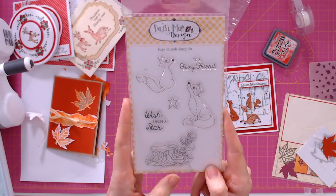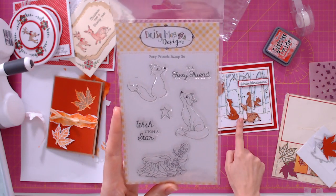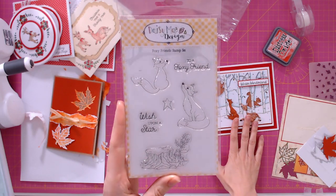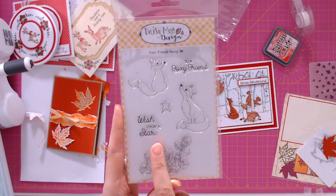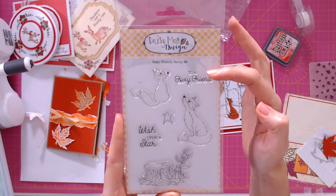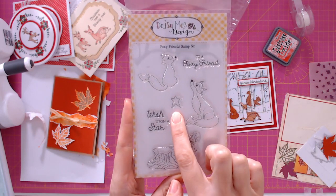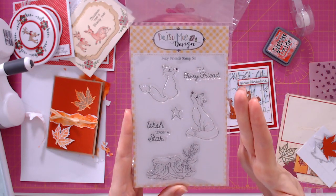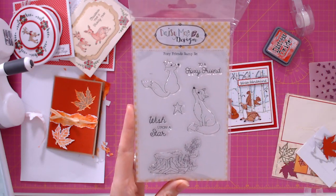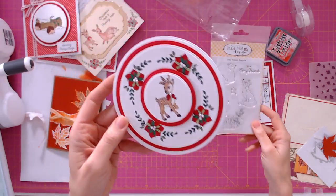And then we've got foxy friends. Now, of course, we saw some of the foxes in this stamp set on the card that I showed you earlier. But look, we've got the tree stump here with the toadstools, with the holly. Wish upon a star to a foxy friend. I love that. That's got to go to some of my friends. And we've got the star there. So really imagine this fox looking up at the moon and the stars, for example. A beautiful woodland scene. Let's have a look at some of these examples.